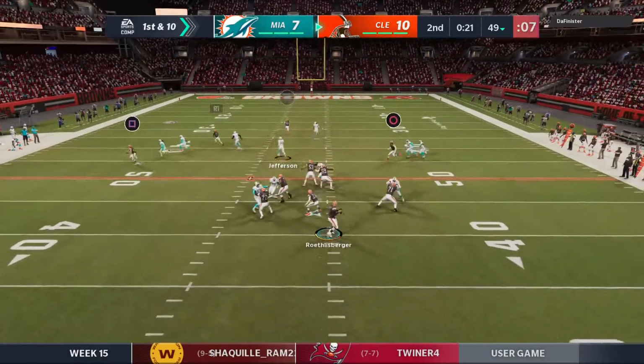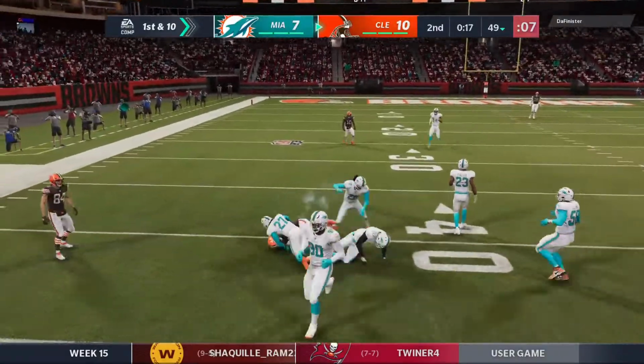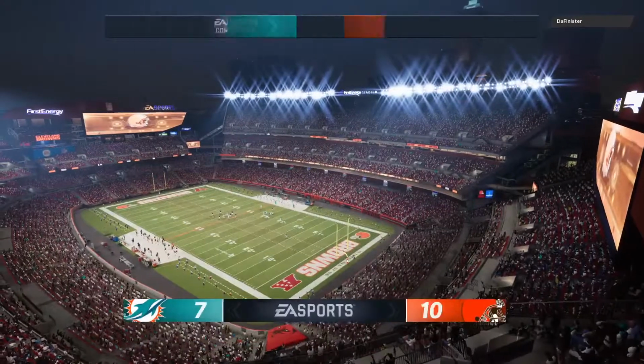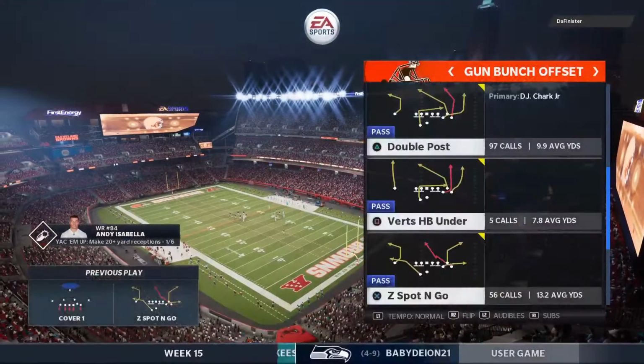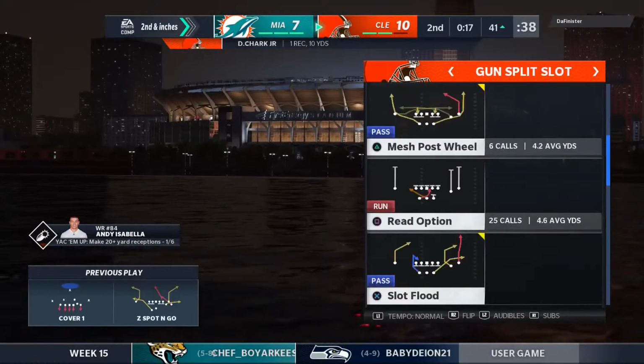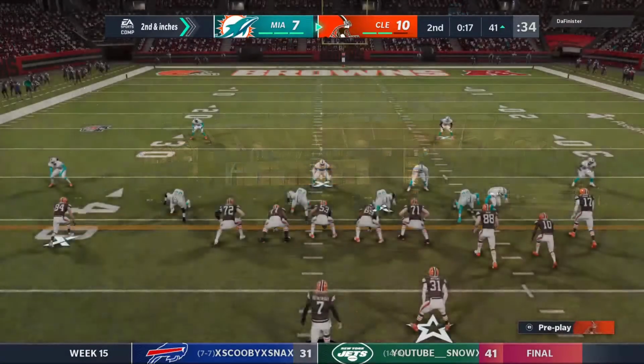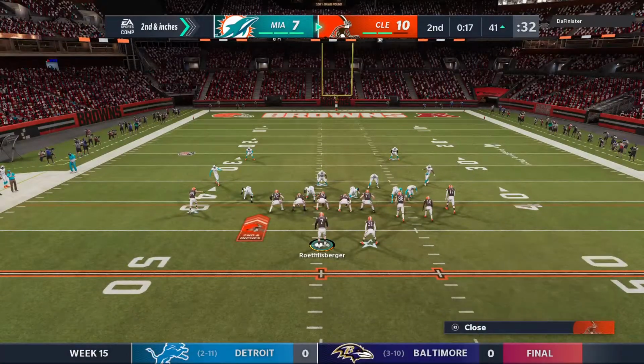To throw again is Roethlisberger. That one complete. He finds Sharp. Now the Browns will use the first of their 3 timeouts as they'll stop it with 17 seconds to go in this first half of action. Yards on the pickup. It's 2nd and inches. Good passing down here, and they send 3 receivers to the right of the formation on 2nd down.